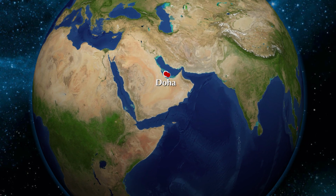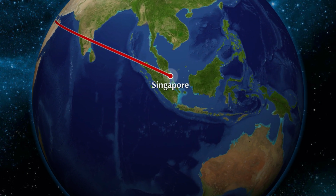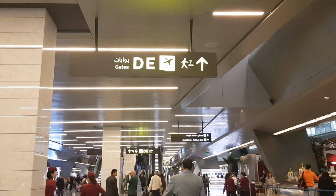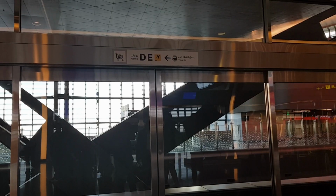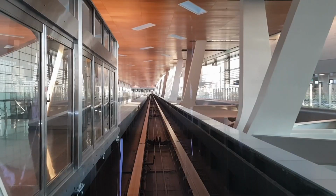I am at Hamad International Airport in Doha and I'm in full swing for my long flight to Singapore. And as you may already have guessed, I will fly with Qatar Airways. It takes about 7 hours and if all goes as planned, I will arrive at Changi Airport in Singapore around 9 o'clock later this evening. Hamad International is huge.